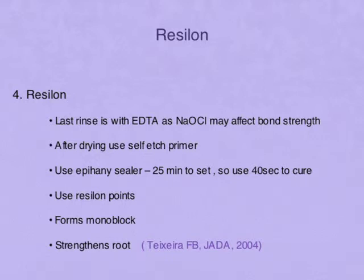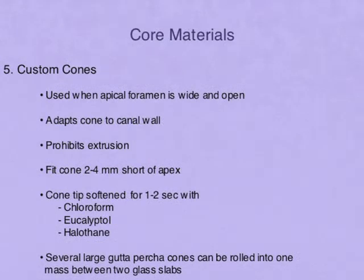Is it difficult to retreat Resilon? No, you have to use Endosolv though. Resilon, yeah, it's not difficult to retrieve. You can customize cones yourself. If you have a very wide foramen or apex, you can customize the cones. What you can do is take a bunch of cones, heat them with a heating torch, and roll these cones on 2 glass slabs.